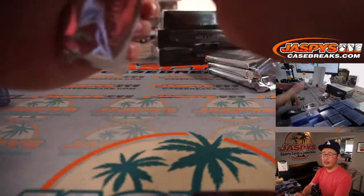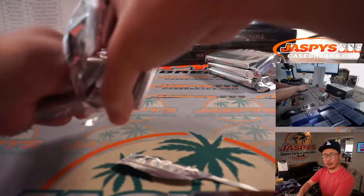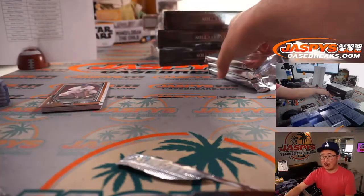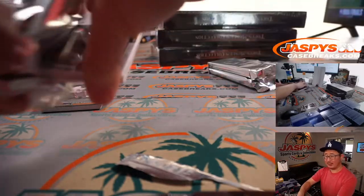All right. Logan, your local card shop got an out of five Trout autograph out of National Treasures? That doesn't sound right.